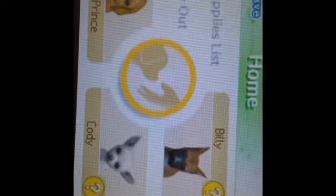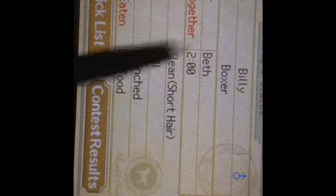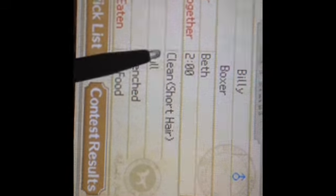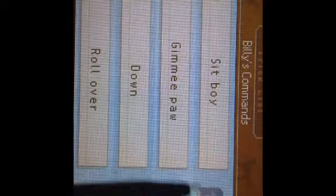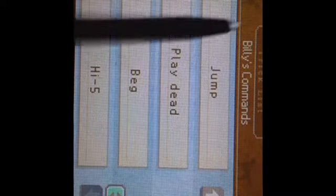My final two dogs are Billy. He is called Billy. He's a male. He's a boxer. His trainer is me. Our time together is 2, whatever they are. His coat is clean. It's short hair. His hunger is full. His thirst is quenched. The last thing he ate was dry food. His trick list is sit, give me paw, down, roll over, jump, play dead, beg, and high five. And his contest results are open class in disc competition and the championship in agility trials because he's so brilliant. So I'm just going to call him over. He's a bit tired or whatever. He was my second dog after Cooper. Cooper is amazing, by the way. Have you noticed? Hey, don't bite me.